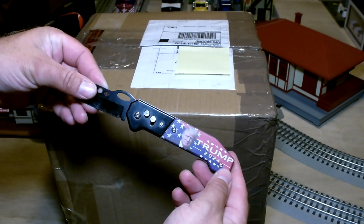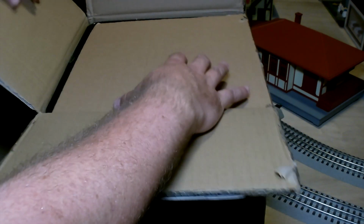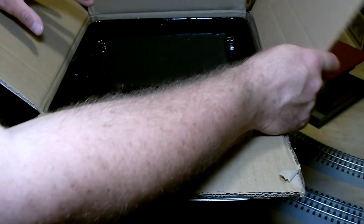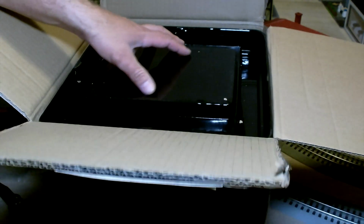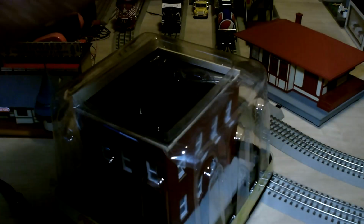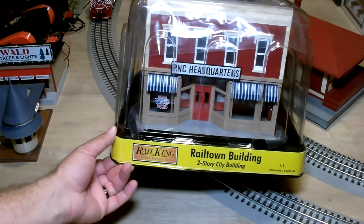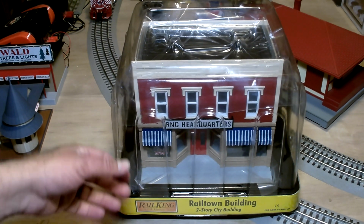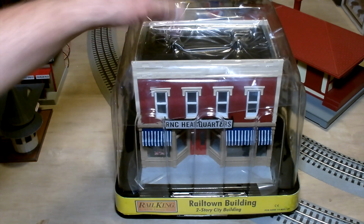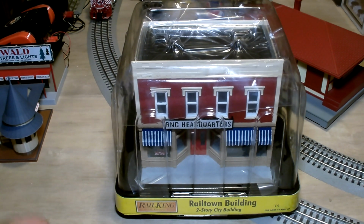All right, thank you, Mr. Trump, for helping us open up this box here. Let's give it a look-see here. It's upside down. All right, here we have the front of the building, the RNC headquarters. And like with all MTH buildings, it does have a billboard, which we'll have to take out, which can be put on top. We will definitely want to take a look at that, trust me.